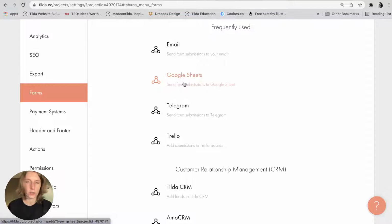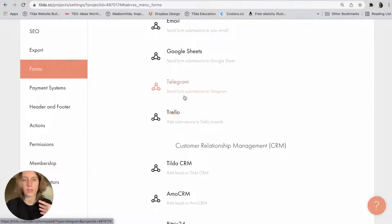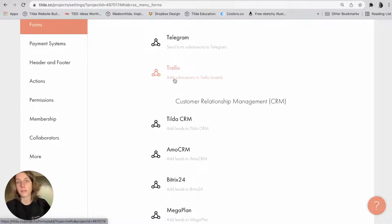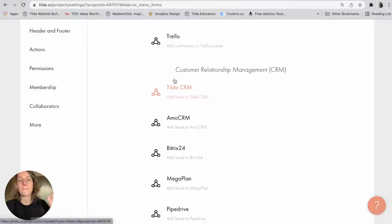And this is what I want to show you today in this webinar. Then you can receive the Telegram notifications. You can create a Trello board. Okay, it can be created automatically just like Google Sheets, and receive all this data over there. Also, we have a Tilda built-in CRM.